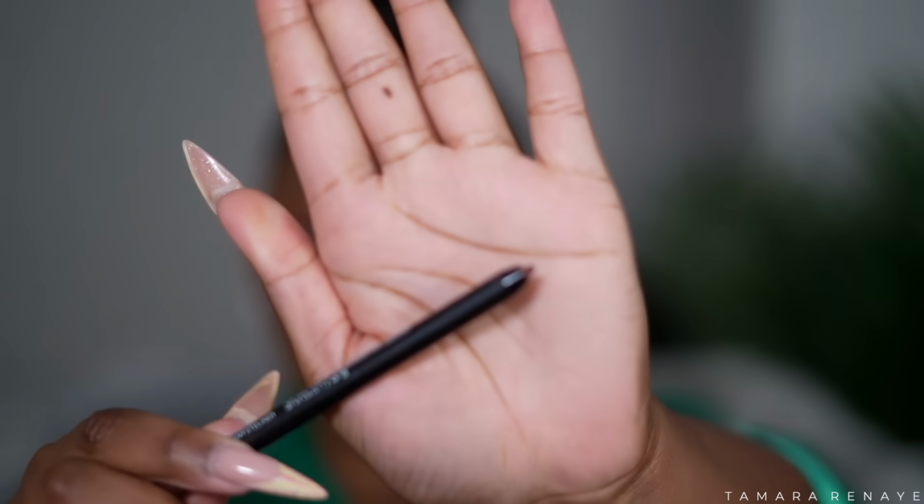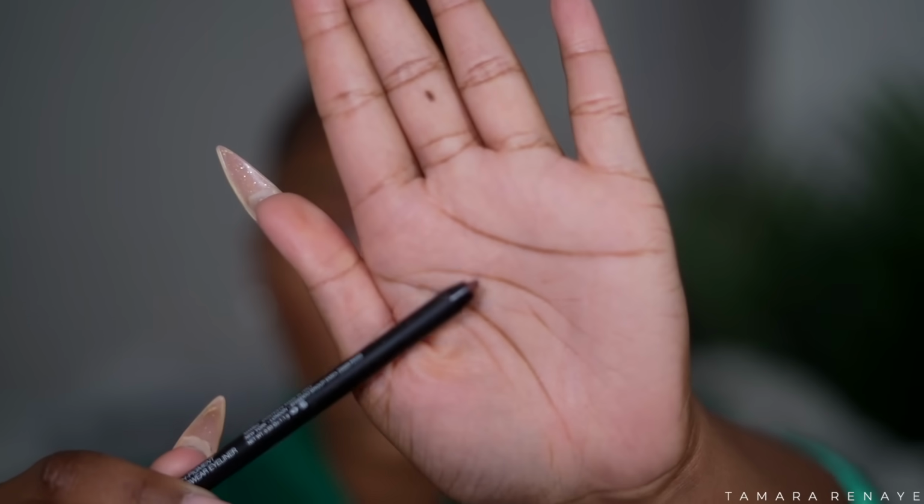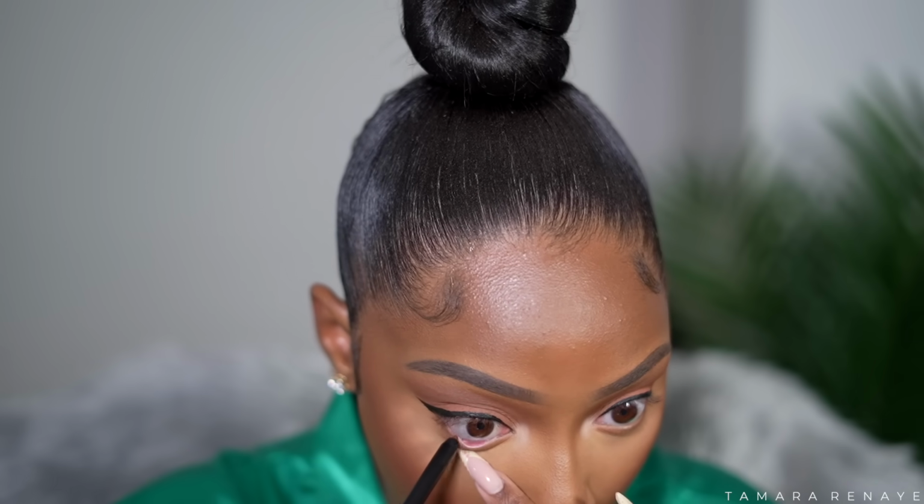I'm going to go in with some liner on my lower lash line. Typically, I'll go for a black pencil on my waterline because it just helps to make my eyes pop. But as of late, I've been going more towards a dark brown color on my waterline. I feel it just looks so good, especially when I do a chocolatey type of look. So the pencil that I've been using, this is from NARS. This is their high pigment longwear eyeliner, and this is in the shade Mambo.